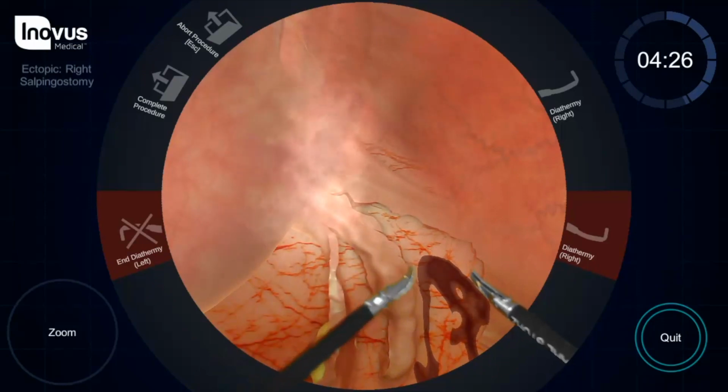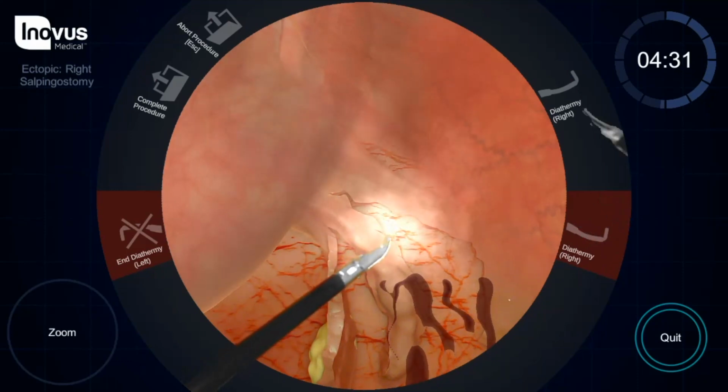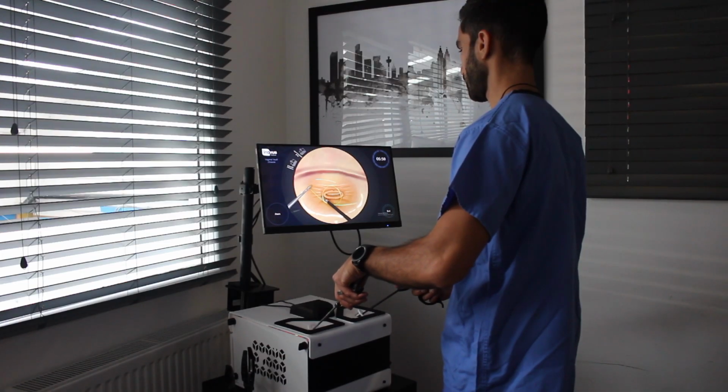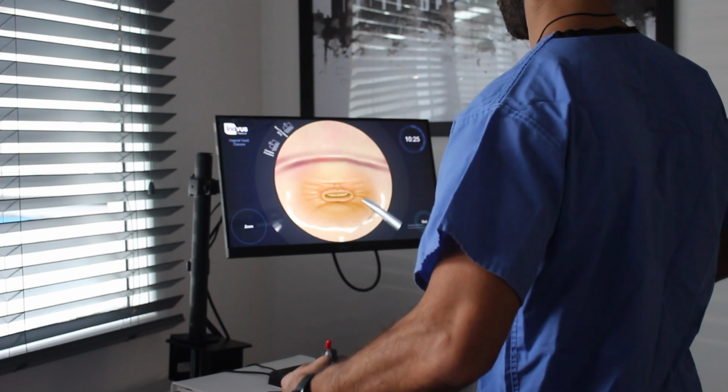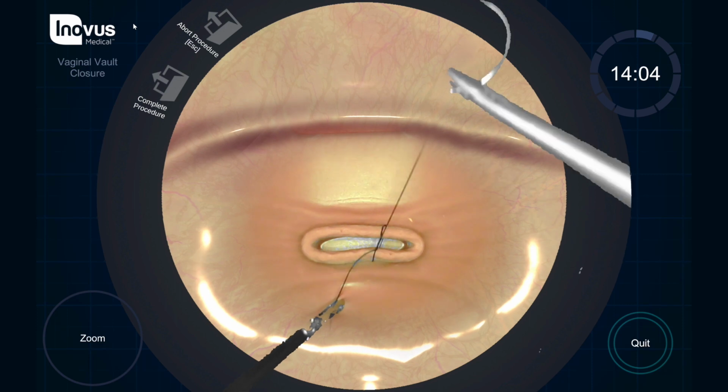And I think having used more expensive platforms that don't give you that same haptic ability because of the models, that's where I think that this wins for me. For example, if you take laparoscopic suturing in a virtual world, it just doesn't translate as well to the actual clinical scenario. But when I've used the vaginal vault model, for example, and you're practicing your laparoscopic suturing on that, it translates much better to then doing it on a patient.